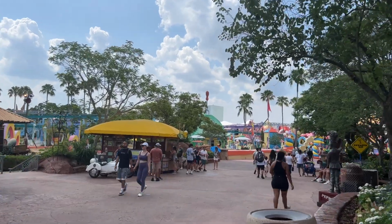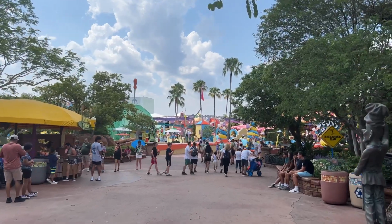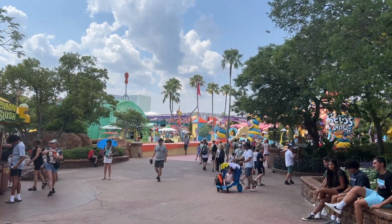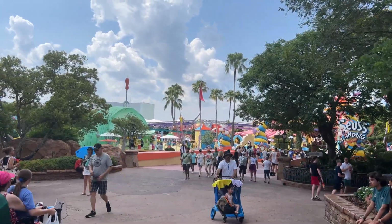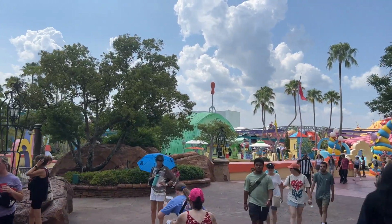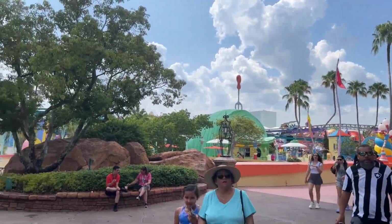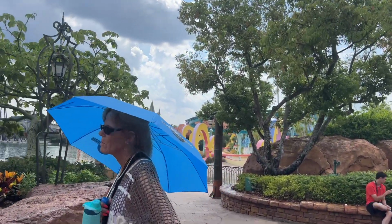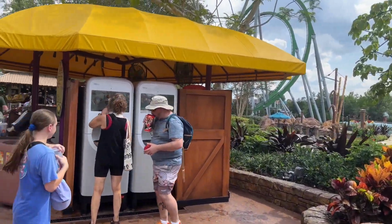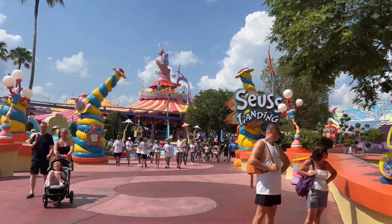Now, if memory serves me, there seem to be more Freestyle kiosks readily available here at Islands than there are at Universal. If you watch the Universal vlog, you know I was kind of surprised at how few of them there were, and yet coming here, my memory serves me that there's quite a large number of them. But I'm going to stop and fill mine up right now. So, bad news, there was no ice in that kiosk and I really need some ice.